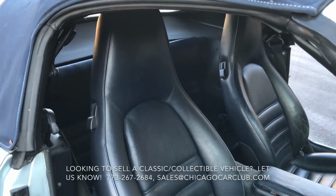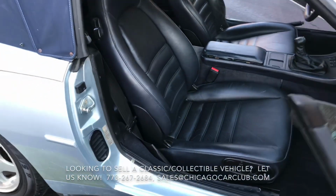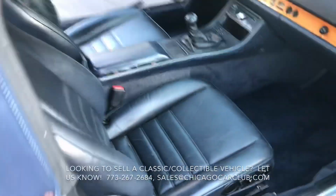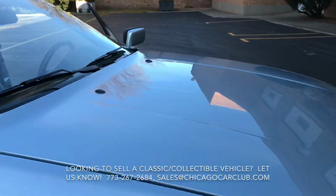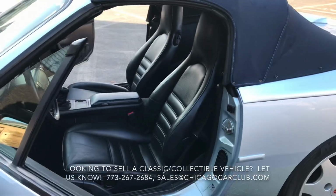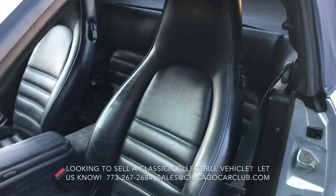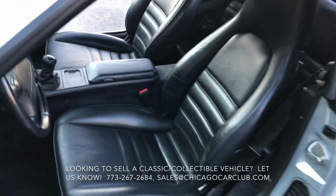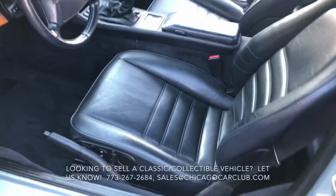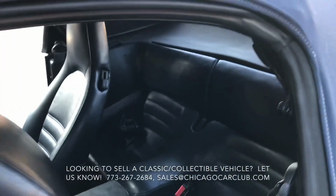Seats are excellent, consistent with a 30-year-old, very well-maintained car. Passenger, very, very nice. Love the color. The driver's side, just light wear on the driver's outer bolster. Typical stuff, crease marks, nothing significant. No punctures or scuffs, nothing like that. Seats are powered and functional. Rear seat does fold down, and they're in very nice shape. Pretty impressive amount of cargo space for a sports car convertible. That's what's so cool about these cars. Make an excellent daily, even though they are a proper sports car.